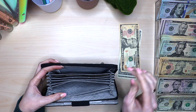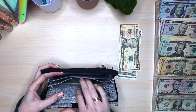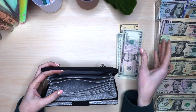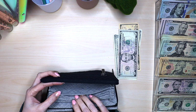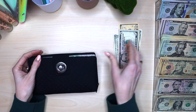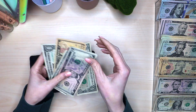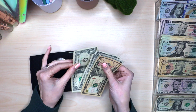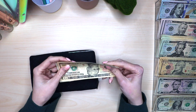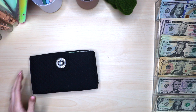We did a really good job of not eating out this week, or eating very little. And then Mason had $6 that he didn't use for his diapers, and my spending is still there. So this is our extra money this week. Let's see here, 10, 15, 16, 17, $18. So let's set this aside and see what we want to do by the end of the video. We'll set that over there.